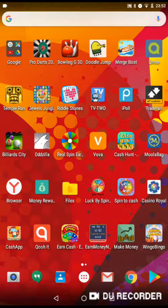I'm going to do a video on the 3D bowling app. There's dozens of these on the App Store, and as you can see, it's at the top of the screen, third from the left. It says Bowling G3D, picture of three pinballs and a bowling ball. Let's open it up.